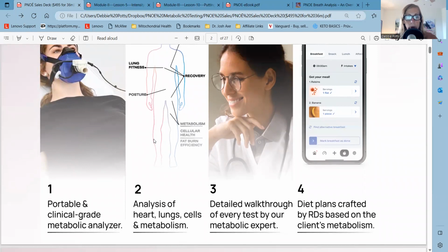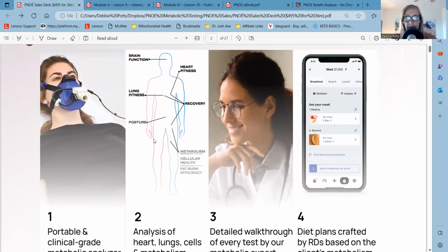It is a metabolic portable analyzer, which back in the day, if you look at my pictures from New Leaf, we had a computer laptop on a stand and we had the machine and it was hooked up.